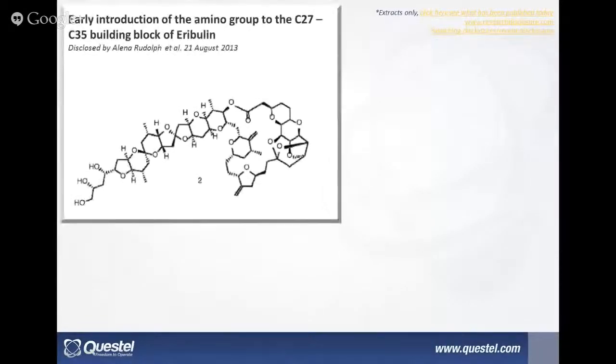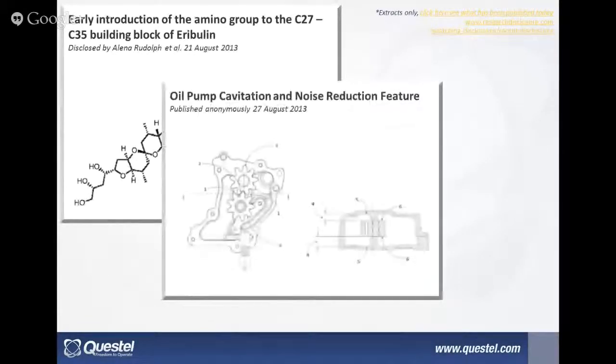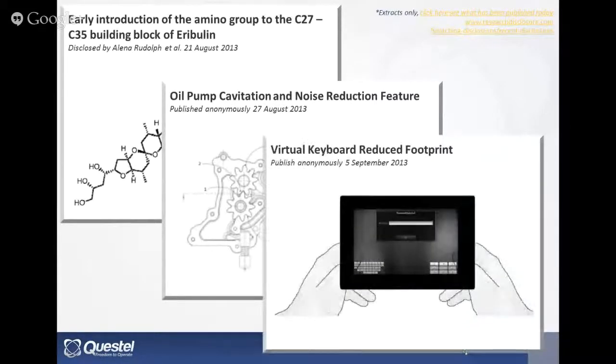So let's look at some practical examples of defensive publications. I've taken just some abstracts here from publications which have been published in Research Disclosure over the last few weeks. What you see when you start looking at defensive publications is they don't come from one specific industry. We get defensive publications from all areas of science and technology.